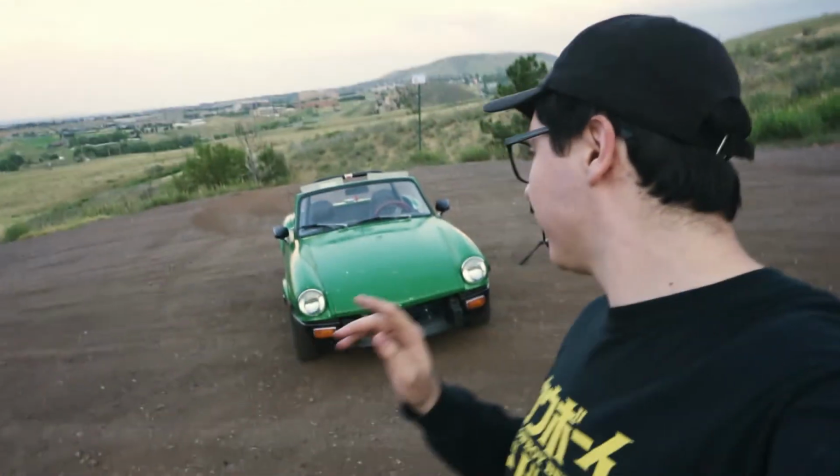So I'm out here doing some testing on some vintage glass, and I took my 1973 Triumph Spitfire out for a drive, and I figured, let's shoot some stuff on both lenses, and let's see if you guys can actually tell the difference between the two lenses when they're not side by side, but in like a B-roll sequence cut together. So let me know what you think down in the comments.